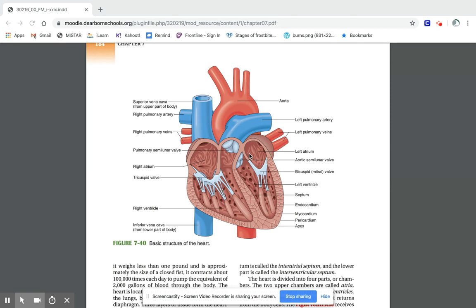Okay, so in between the chambers, they are separated by valves. Okay, so this is your tricuspid valve. Okay, right, so the blood flow comes in through the vein, because veins go back to the heart. So this is your vena cava, superior, inferior, right? Because superior is above and inferior is below. And that feeds into the atrium right here. So you can see the openings for both of those vessels into the atrium. And then it has to go through the tricuspid valve, right? And then the blood will flow into the right ventricle.